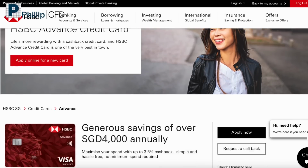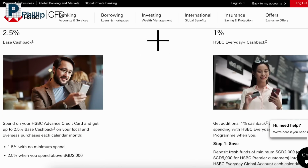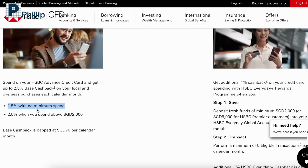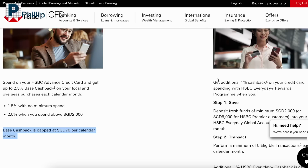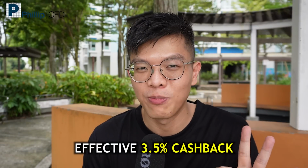So for Advanced Visa, you do get 1.5% cashback up till your first $2,000. And if you manage to spend above $2,000, you get an additional 1% cashback, which makes it 2.5%, okay, if you spend above $2,000 a month. But remember, HSBC Advanced Visa is not an unlimited cashback card because they have a cashback cap of $70. So very simple, right? Above $2,000, you get 2.5% cashback up till $70 of cashback cap. But don't forget, your Everyday Plus rewards give you an additional 1% cashback on top of it. So if you look at all this combination, maybe it can yield you an effective 3.5% cashback on so many categories, right?